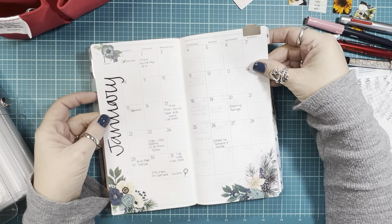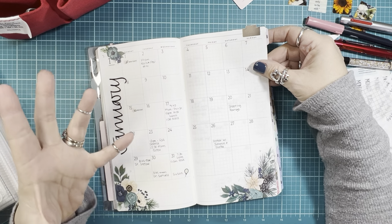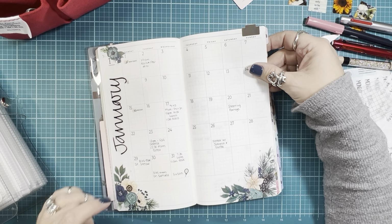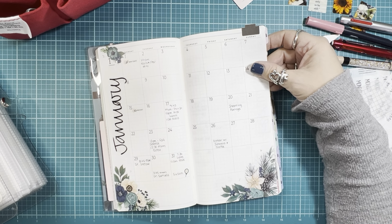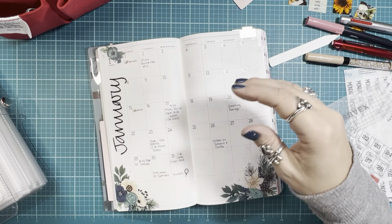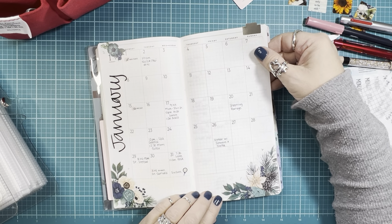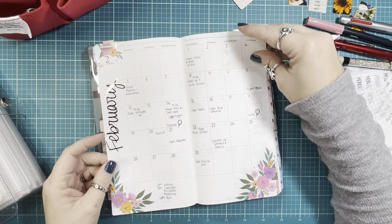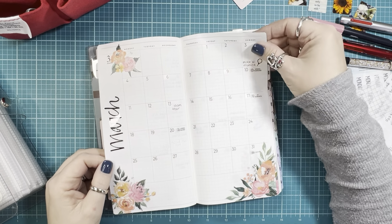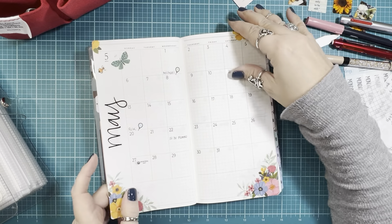And then I went ahead and decorated my monthlies. Now my monthlies are going to be very similar to my other monthlies in my rings planners and so forth, because I love this particular sticker pack from Hobby Lobby, which if you've not seen before, it's the Agenda 52 Seasonal Floral. One of my favorite floral sticker pads I've ever purchased. So I have gone in here and I have decorated the pages, added in birthdays, anniversaries, existing appointments.